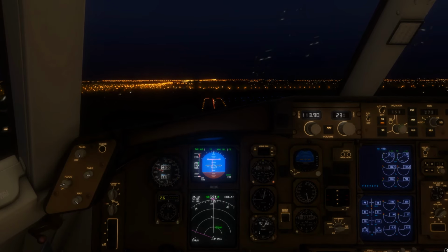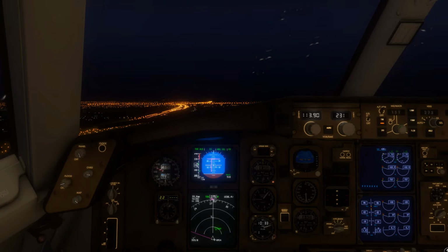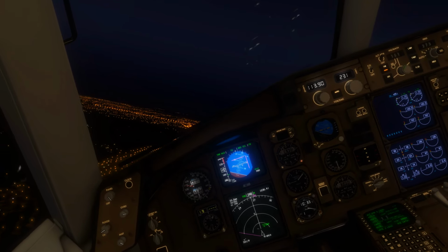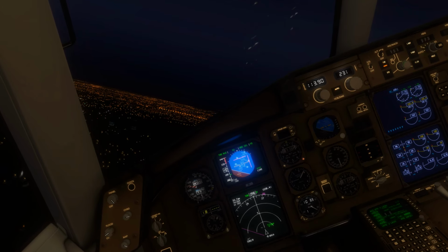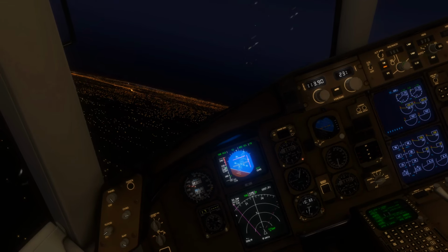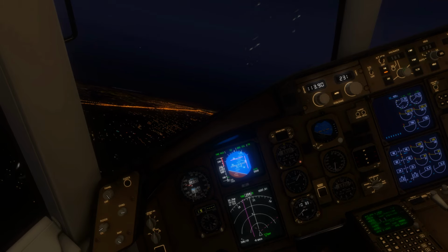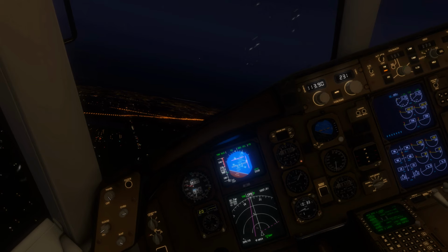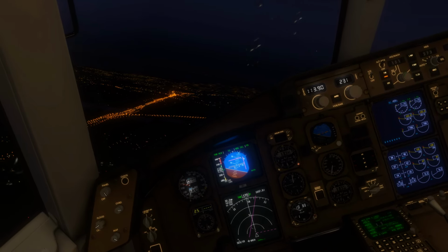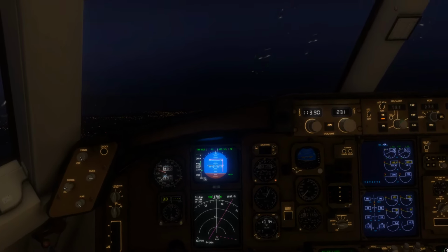Okay. 500 feet, we then make the left turn. Okay, so we're going into that left turn now. Still climbing through. Go to flaps one. Yeah, we'll do flaps up. Go to brakes off. Okay, and we'll go up into a climb.